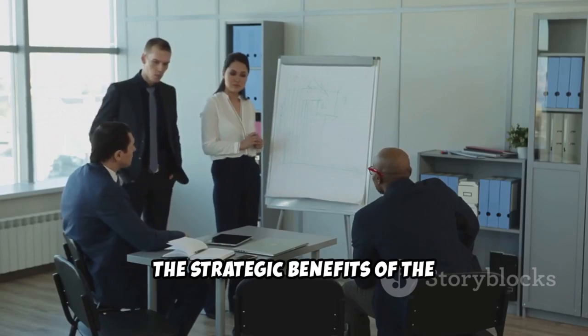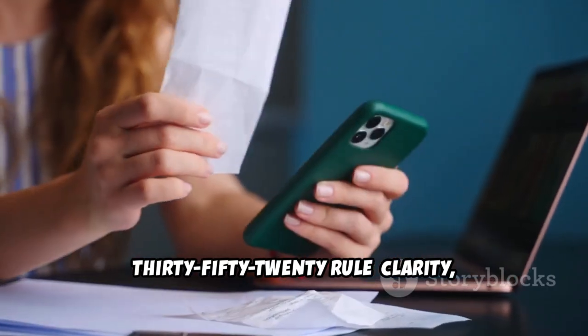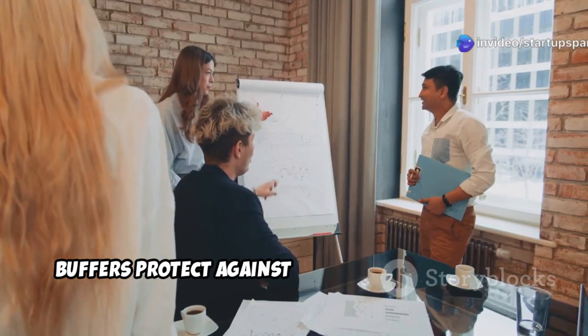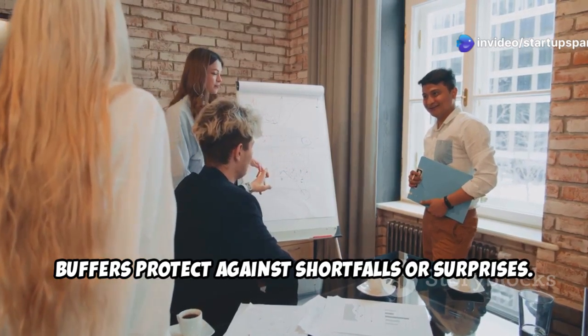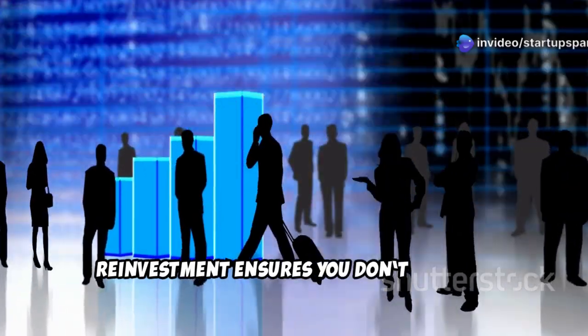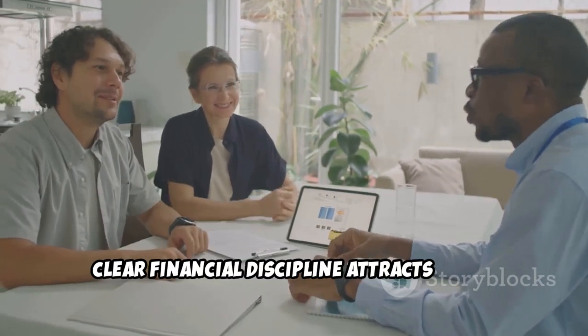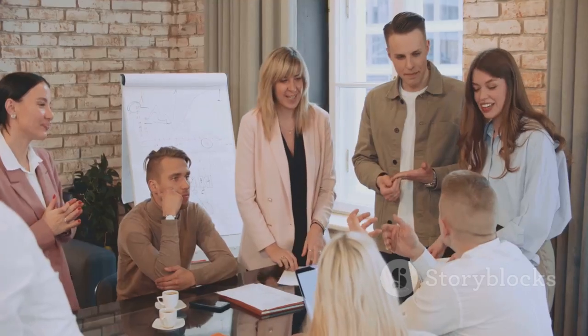The strategic benefits of the 30-50-20 rule: clarity. You always know where your money is going. Resilience, buffers protect against shortfalls or surprises. Growth, reinvestment ensures you don't plateau. Investor readiness, clear financial discipline attracts banks and investors.